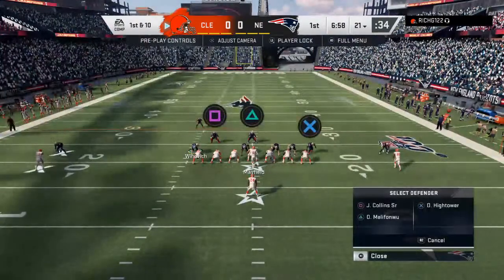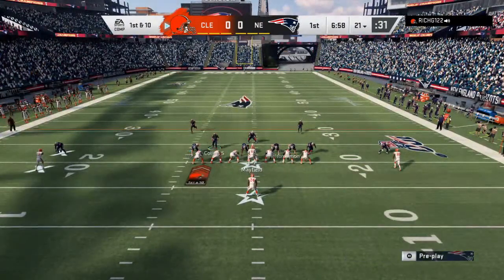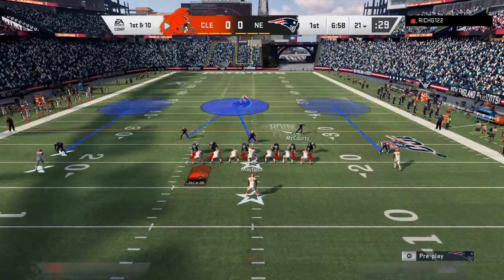Mike, 180. Check tight, check tight, check tight. 25, check 25, check. Point it right, point it right, point it right.